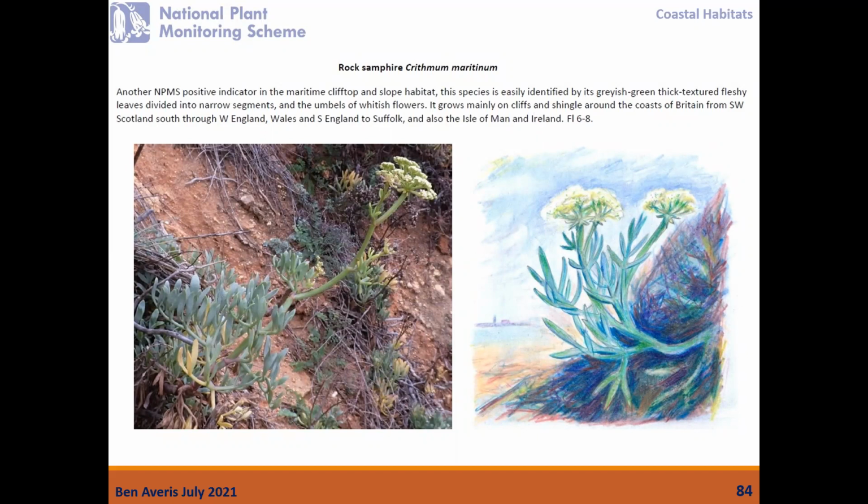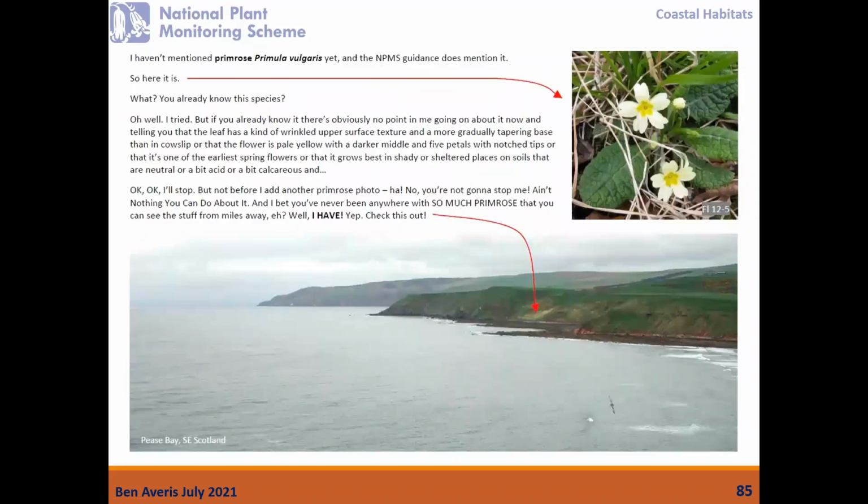Coastal plant, more of a southern distribution, that one has. Okay, almost at the end. Next picture is primrose. I hadn't mentioned this species because it's not an NPMS indicator. But it can be very common on some, especially north-facing cliffy slopes, because it likes a bit of shade, a bit of humidity, somewhere where it's not going to get frazzled, or kept rather on the cool side.